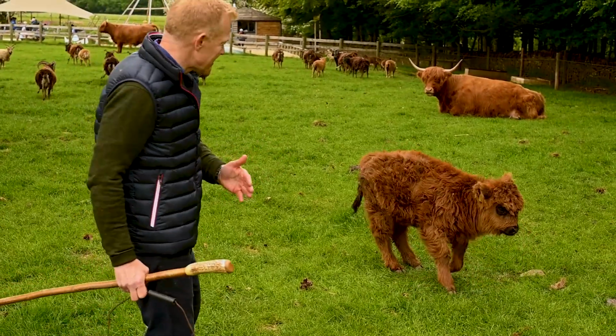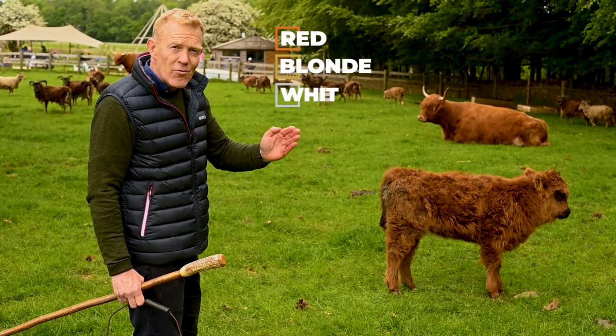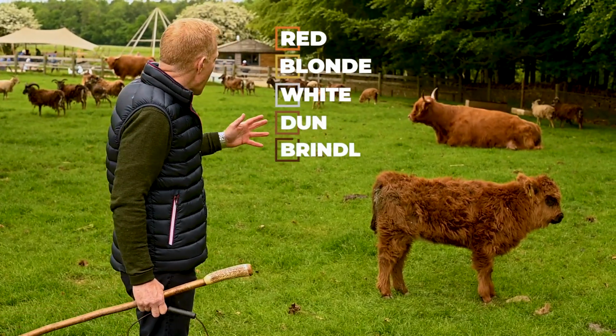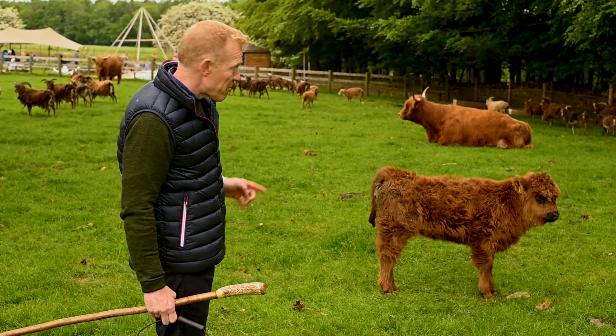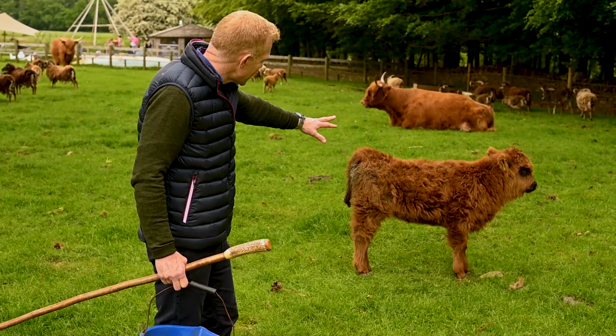The Highlands come in various colours. So they come very red and blonde and white, right through to a sort of dun chocolatey colour, and then black. And our Highland bull over here, Prince, is black. And you can see this one has got some of those sort of blackish markings, but will probably turn out red when she's older. Let's go and see the mums.